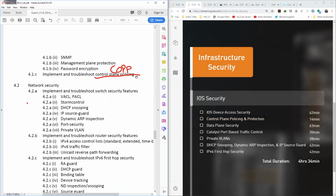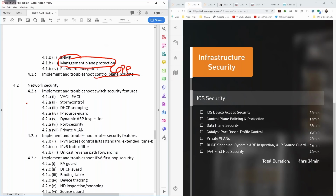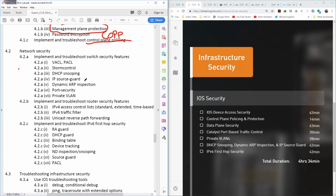Then we want to do access security. Okay, access security would be the management plane protection. Like how do you log into the router? Network security. So we have Catalyst port-based traffic control. That would be things like IP Source Guard, Dynamic ARP Inspection, port security. Okay, private VLANs is listed in there. DHCP snooping, ARP inspection, IP Source Guard. Yeah, so basically all of these go along with this section here in IOS security, even though they're technically switch security, not that big of a deal between the two of them.